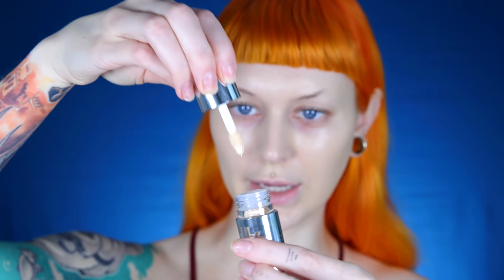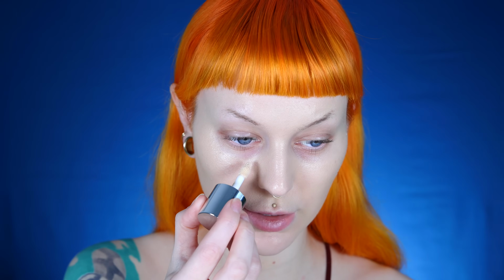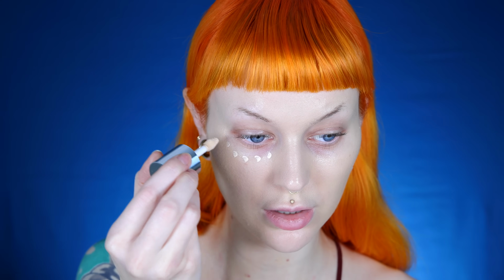I really like the look of it. I kind of feel like I like the dome-shaped sponge. What is this called? Should it just go straight in? I don't know. I think I am. Let me just go ahead and dot it. That looks like a good shade match.